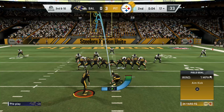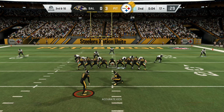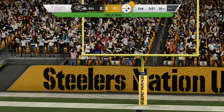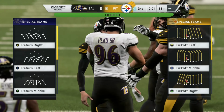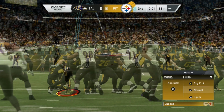So with 4 seconds to go in the half, here's the field goal unit onto the field. From the right hash, just a 34-yard attempt. And Boswell's kick is good. And that will add 3 more to their lead. It pushes it up to 6. So a capper there to a pretty good first half.